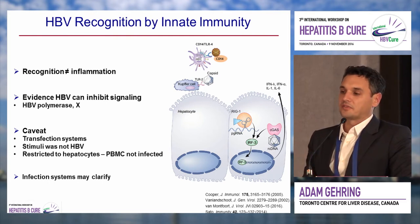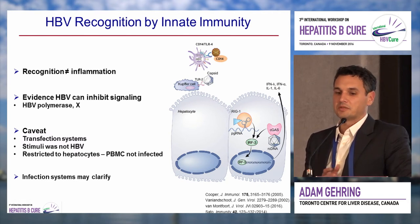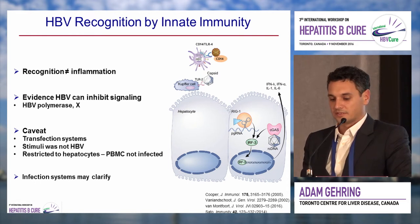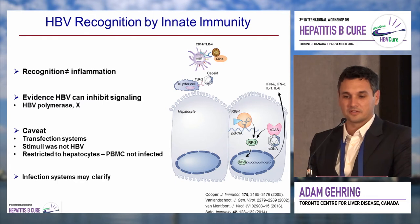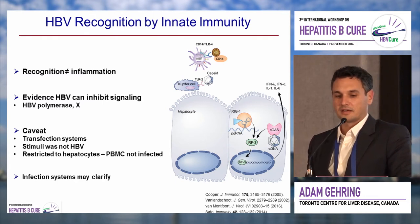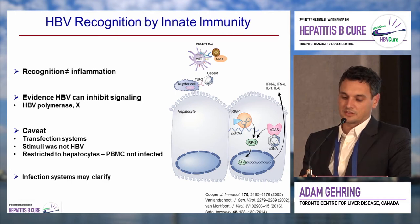You also have to think that if it is inhibiting HBV recognition or signaling, it's restricted to hepatocytes in many of these, and it doesn't take into context these potential innate immune sensors in the PBMCs or the Kupffer cells that still recognize the virus as well. Hopefully some of the new infection systems for hepatitis B will help resolve some of these issues and really start to understand if hepatitis B is interfering with these intracellular signaling pathways.